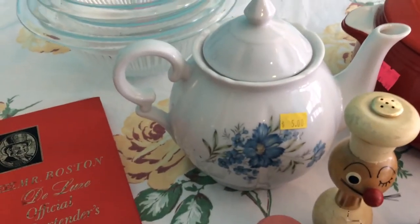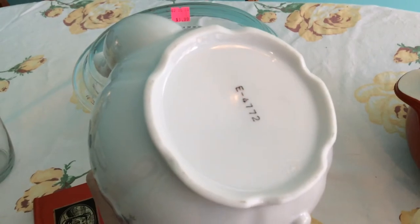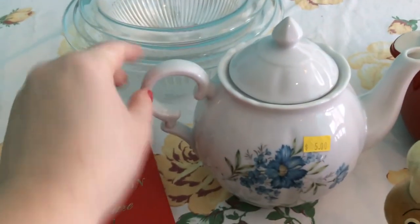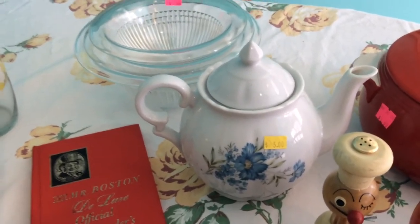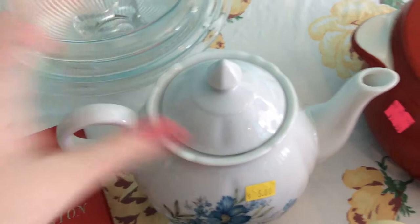All right, the next thing I found was a teapot. This one, I believe, is by Lufton. The mark on the bottom of it says E4772, and that looks like a Lufton one. I paid $5 for it. I'm actually going to make that my regular teapot. It's nice and clean. Looks like it's barely been used, if used at all, so I was excited about that.